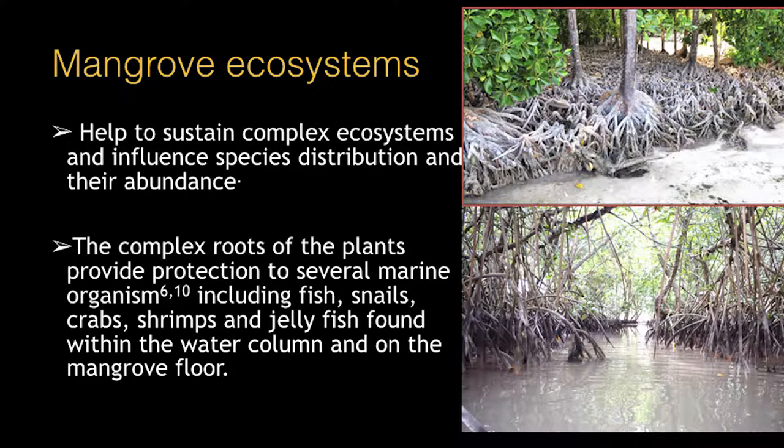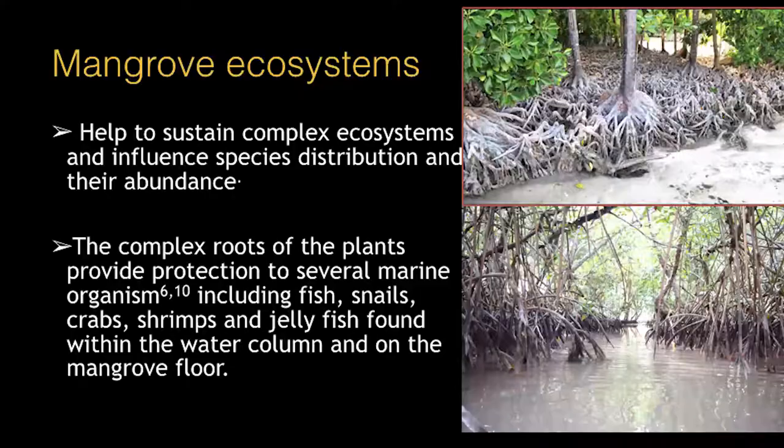So I'm going to start the next part of the presentation, which is about the mangrove fauna and ecosystem relation. We found that this mangrove is extremely rich in organisms, and it's a very complex habitat for many of them. Mangrove ecosystems are rich and diverse, and they help sustain complex ecosystems and different species distribution.